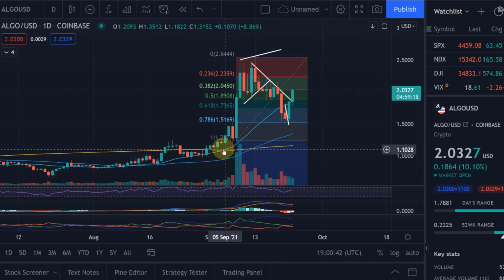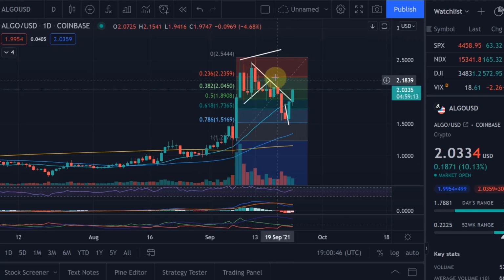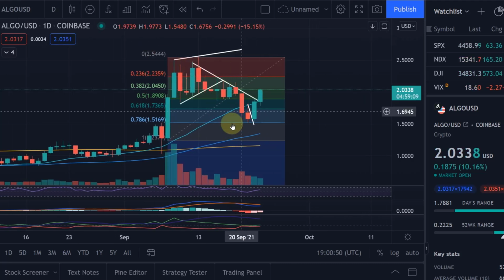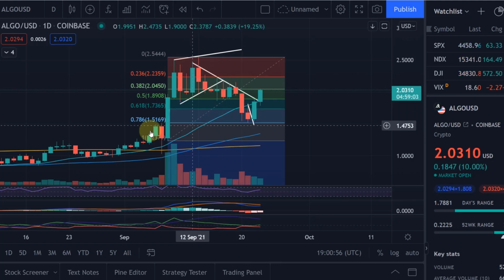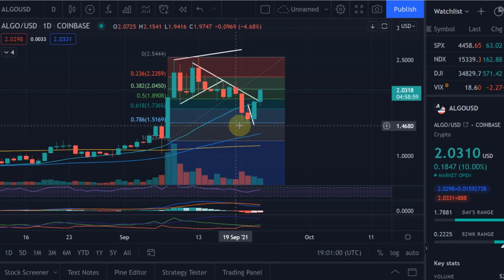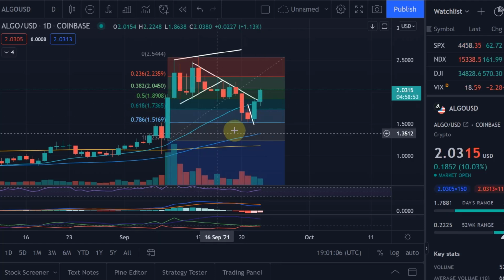And there we are. So we can see how well these Fibonacci retracement levels have actually worked for Algorand. I haven't changed anything on this chart. This is still a several weeks old chart, I think, with these Fibonacci retracement levels. I haven't moved anything. So we can see that we've actually found the low here at the moment, at least at the 150 level, which was the 0.786 Fibonacci retracement level.